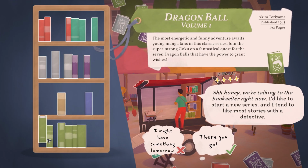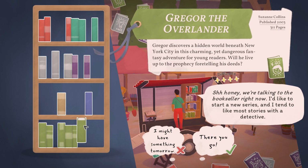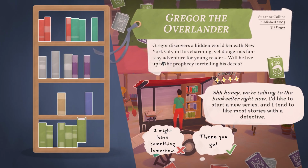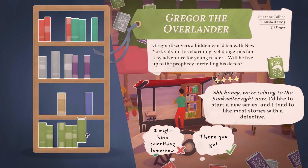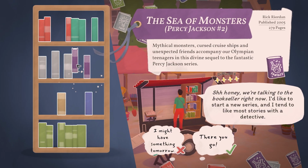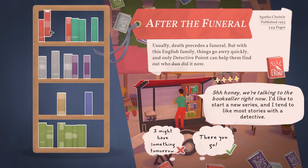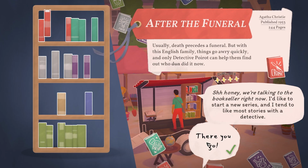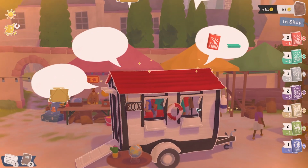We could try something like this. Gregor discovers a hidden world beneath New York City in this charming yet dangerous fantasy adventure for young readers. Will he live up to the prophecy foretelling his deeds? It's not a detective, but it is a series. Kiki's Delivery Service ain't really gonna cut it. I reckon let's give Poirot a go. Let's try that. It worked. There we go. Wonderful. That worked out well.